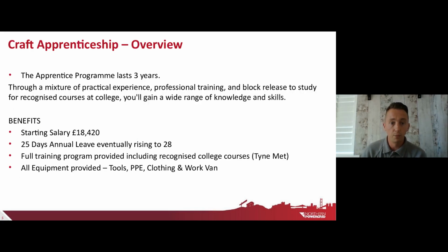So the craft apprenticeship is a program that lasts for 3 years. It's a mixture of practical experience, professional training, and block release study. You study at college, Tynemec College, where you'll gain recognized courses. And you're also trained in workshops, on the different sites that we've got around the area.